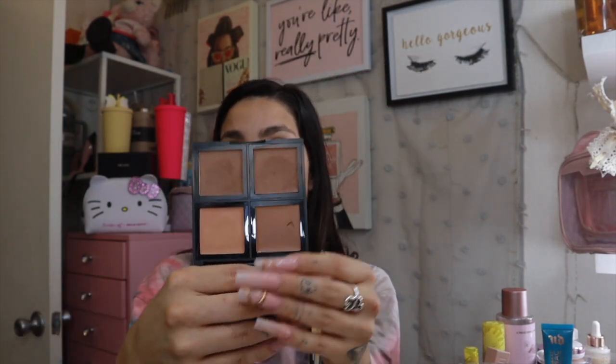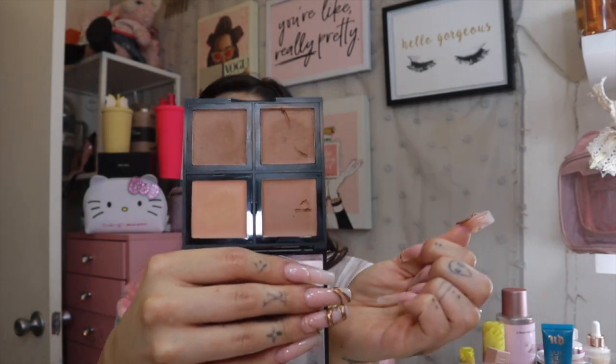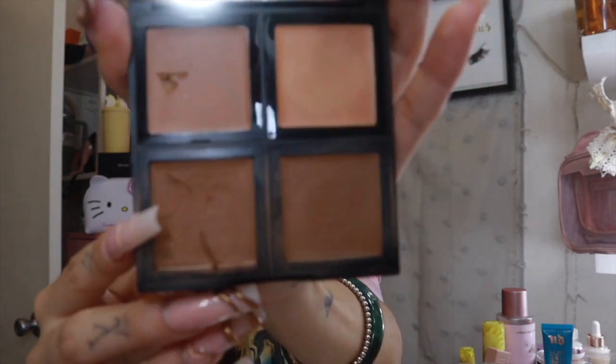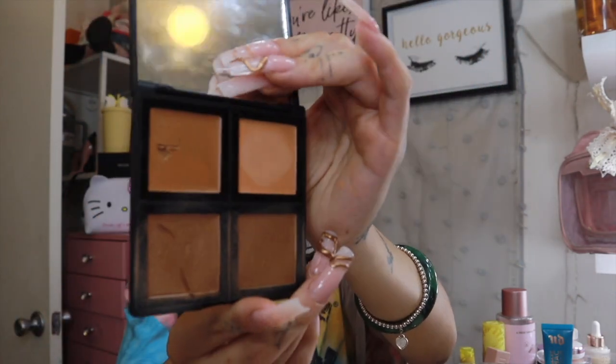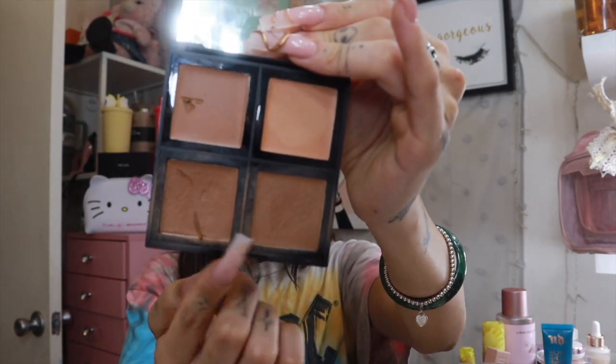But either way, when I use this palette, I definitely dip into both of the darker colors. Oops, I just scratched it. They both are looking really good. This one has a lot more use on it. I've used this palette a total of 30 times. So I feel like we're doing really good.